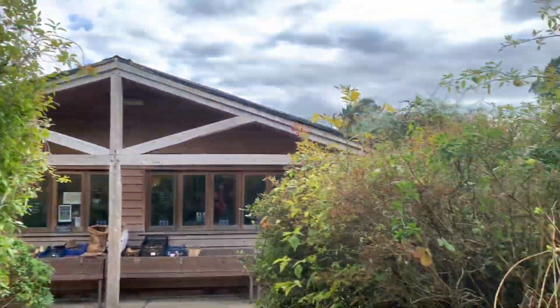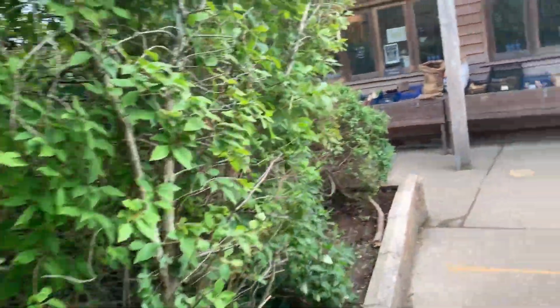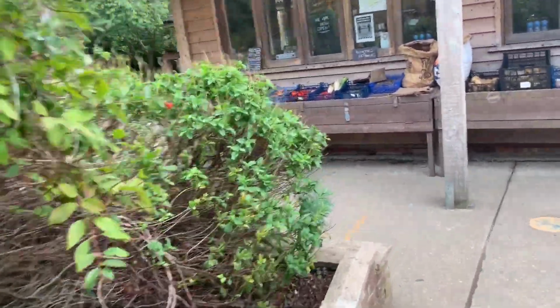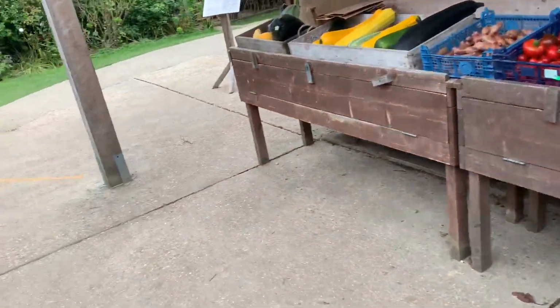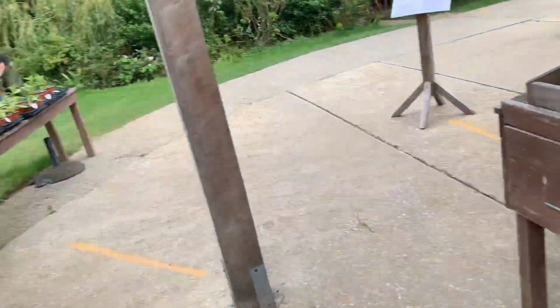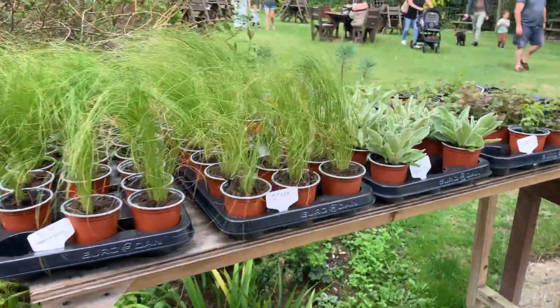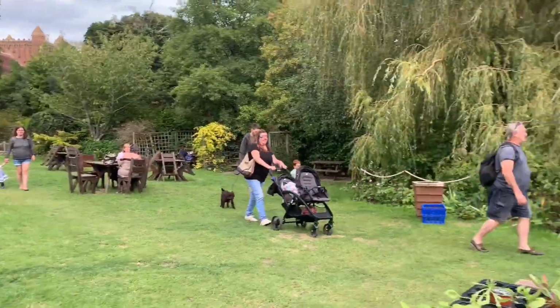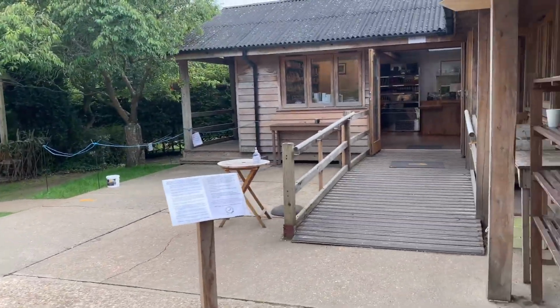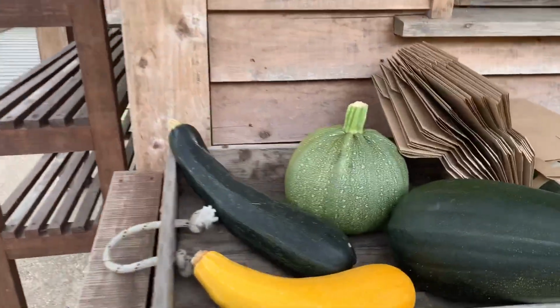The Quarr Abbey. They have all the organic shops here. Everything you need to know. Everything in here. They make food. There's a cafe there. Here we go.